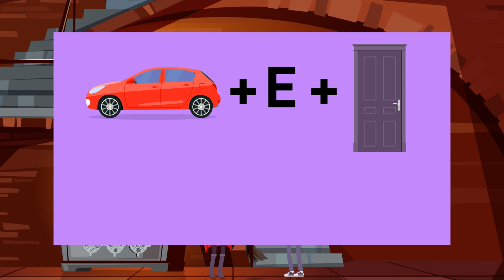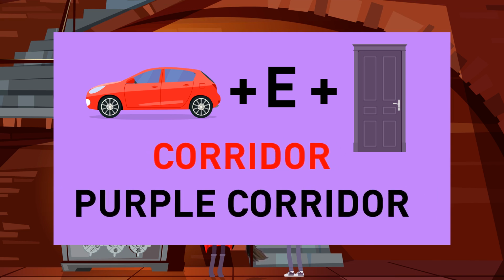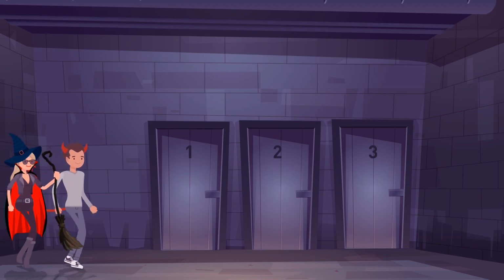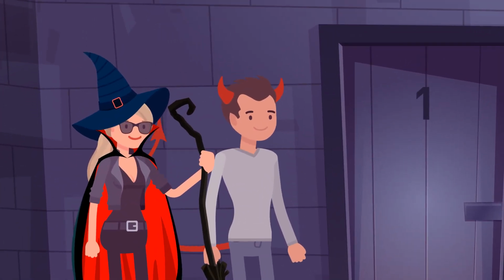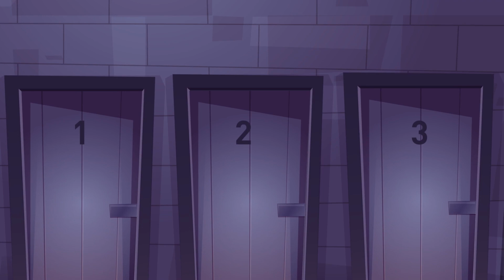The paper is purple, and the rebus means corridor, so they should search a purple corridor. Morgana and Merlin wander around and find the purple corridor. There are 3 doors leading to the original magic book, but each way hides some danger.